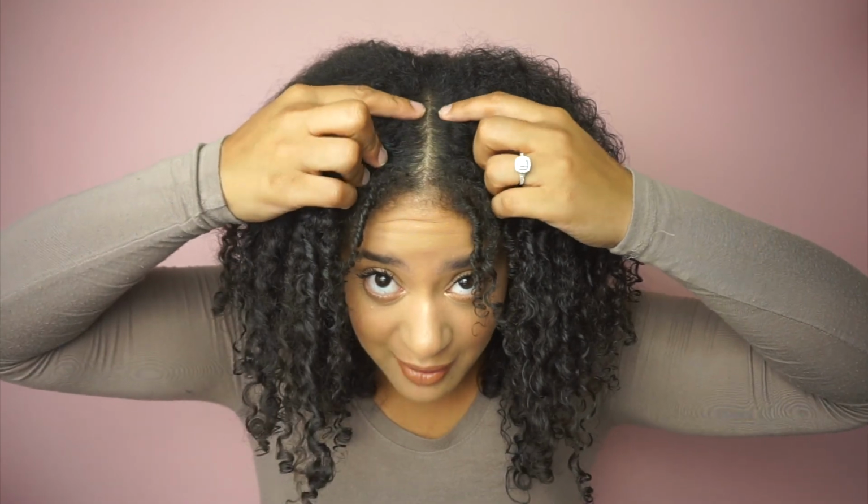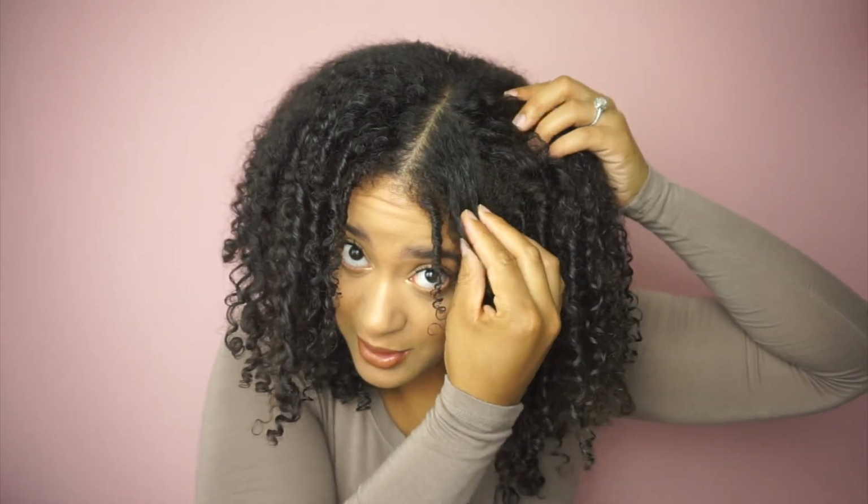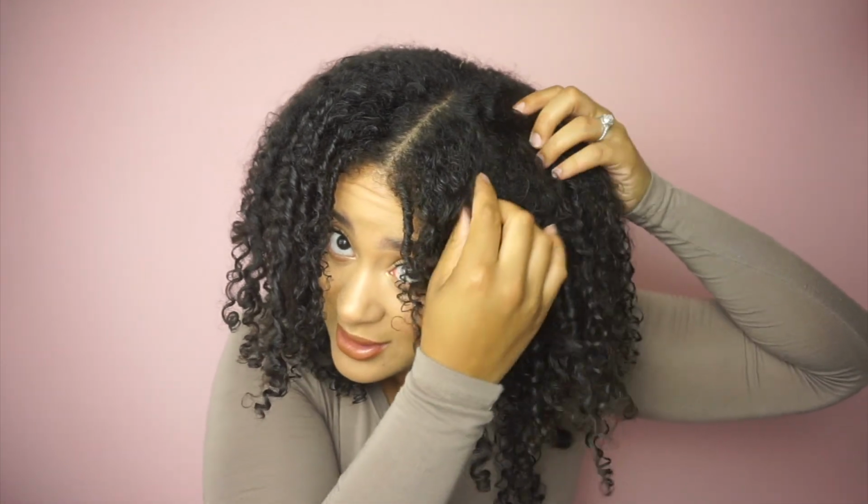Okay, so now the new one that's going around, or not new, but I just started knowing about this, is hair density. Density refers to the actual hairs that are coming out of your scalp. If you have low density hair, you are able to see the scalp relatively easily. Like if you're looking down, you would be able to see my scalp. As you can tell, I have high density hair because I have a lot of hair and you cannot see my scalp. Even when I part it, you could see it, but barely.